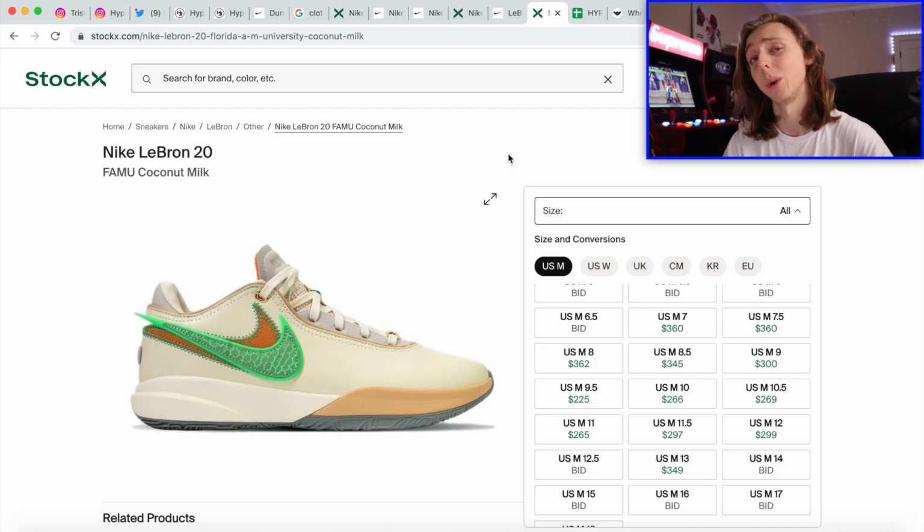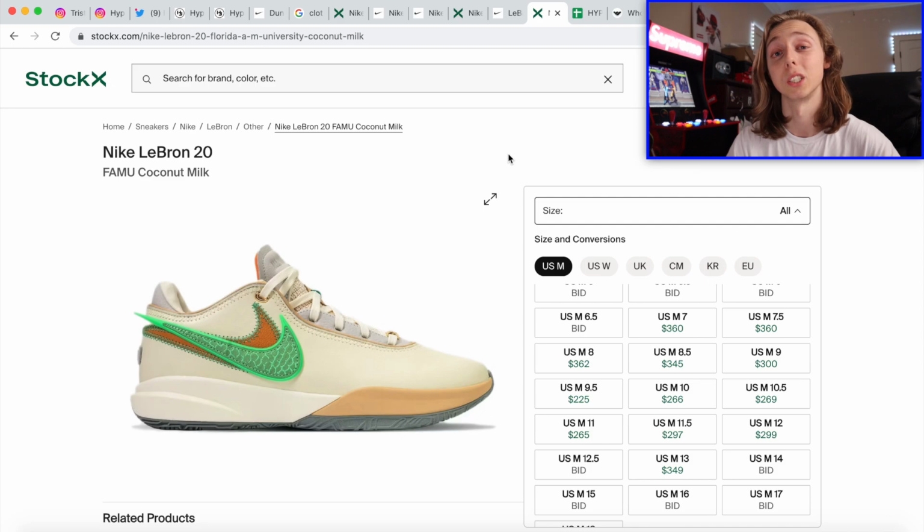But I do want to say, with it having a higher retail price, it is a little bit riskier to go for it. Again, free returns, it isn't like a huge risk, but in terms of finding buyers, it might be a little bit harder. And also, it isn't one of those hyped models. The colorway is hyped, and it seems like it is doing a little bit better right now.